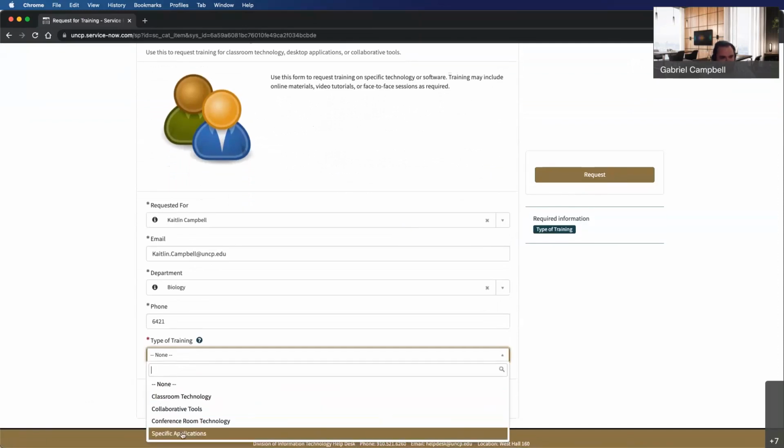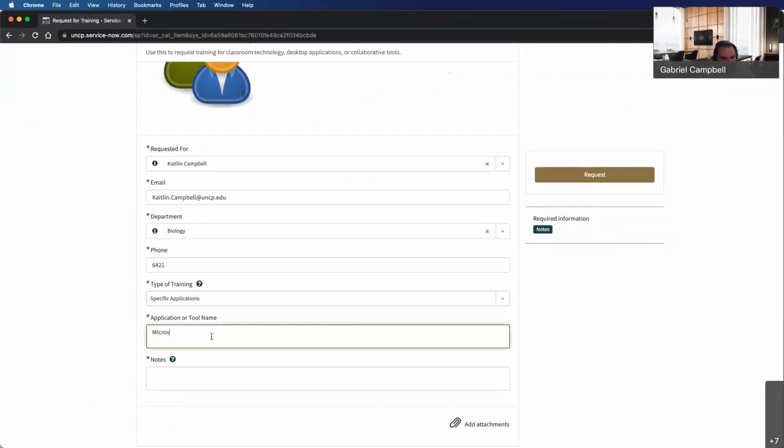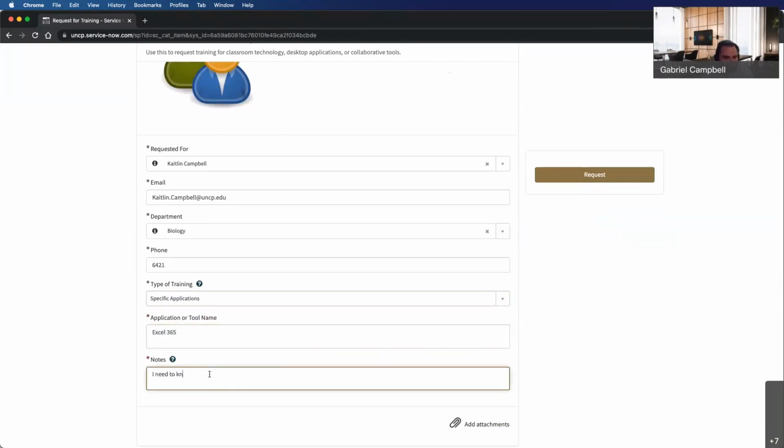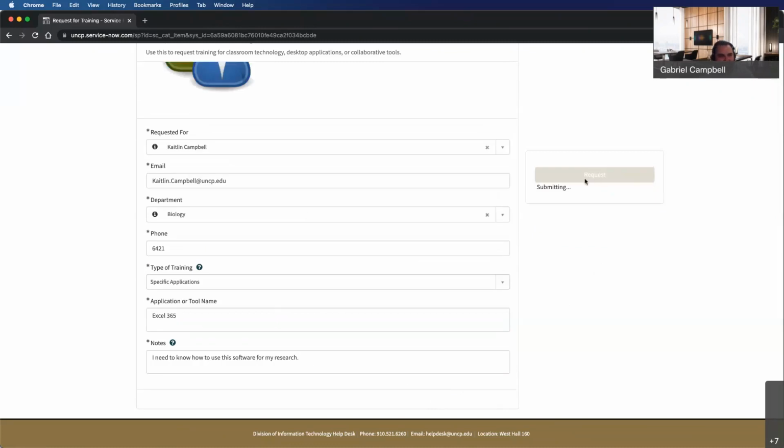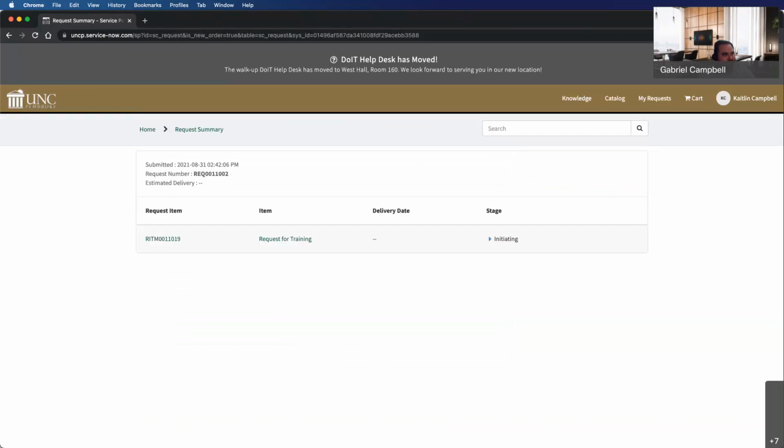Let's say that I want to learn how to use Microsoft, if I could type, let's say Excel 365, because that's the new version. I need to know how to use this software for my research. And you'll also see that in the vast majority of these, if it was relevant, there is a way to add an attachment. So if there was some particular part of Excel that I wanted to do, or if I had something that I wanted to just make sure was included in the request, I could do that here. So then I request this. So that request is now out there.